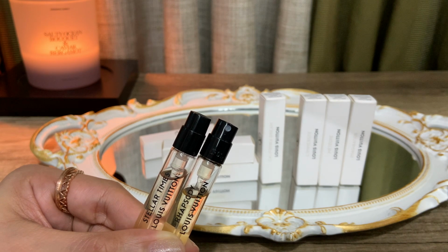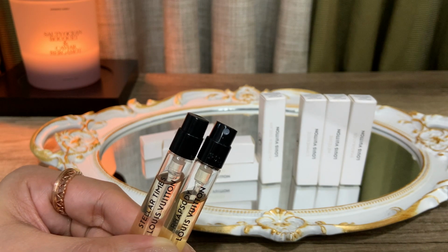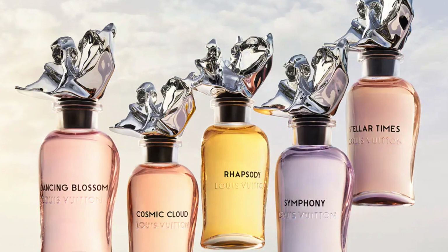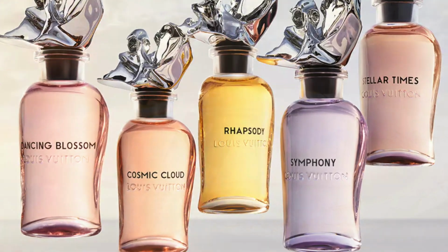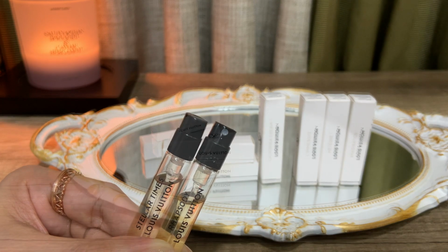You can get the niche perfume of your dreams with $550. These juices are way too overpriced. I guess all the money goes to the lovely architectural cap because to be perfectly honest, that is the only redeeming factor for this too.